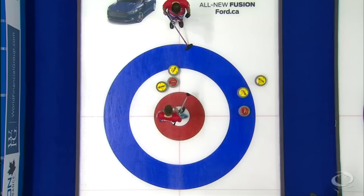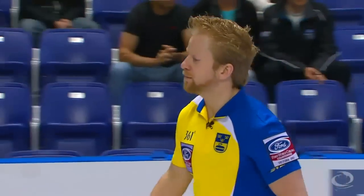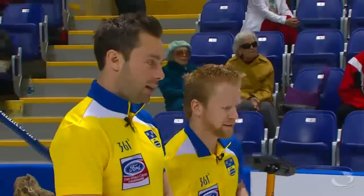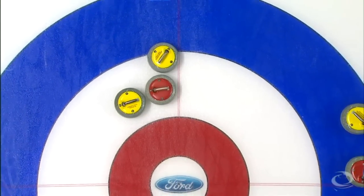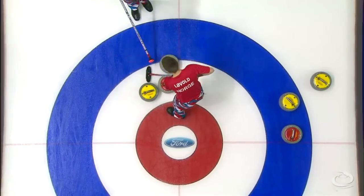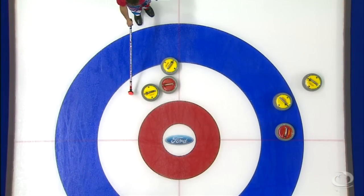Still going to be an opportunity for two for Ulsrud. I think he has to try and come to the nose of that one. Not easy. No. There's a look. Yeah, it does look yellow. So you have to absolutely miss that top yellow one and hit that one and stay. That's there. Not easy.